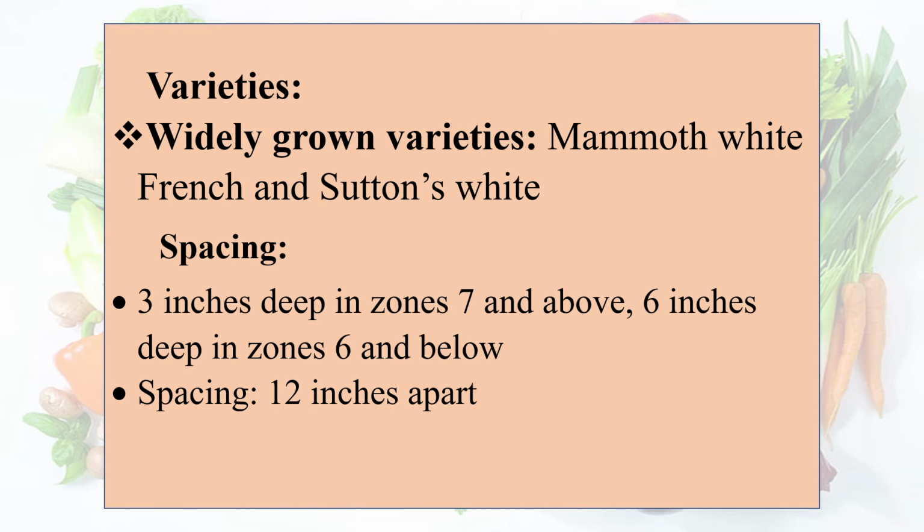Not only this, Jerusalem artichoke is grown in loamy and sandy loam soils. Even if we get poor soils, this can be grown properly. It does not require much nutrition and moisture. The optimum temperature, as we know earlier, is 18 to 26 degrees centigrade. Mostly planting can be done in February to March or September to October. This is the planting time.